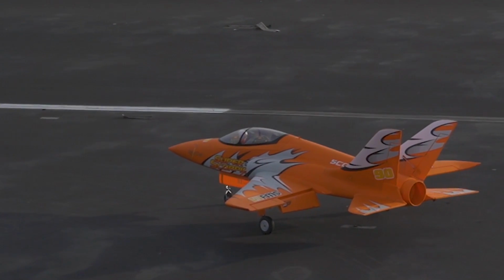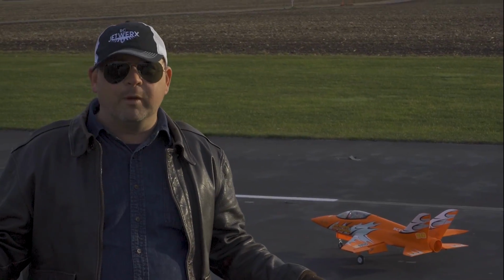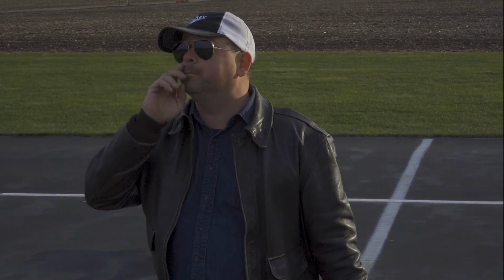This thing is killer. I want to cuss. I do too. It's really nice, because it's so good. Dude! Second flight, ripping it up. We'll take this out some more. Hey, the F-22's got to get up. Let's do it.